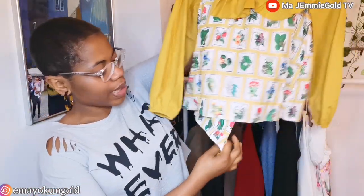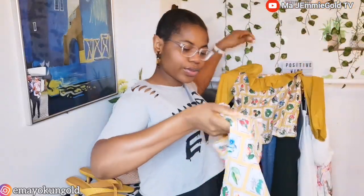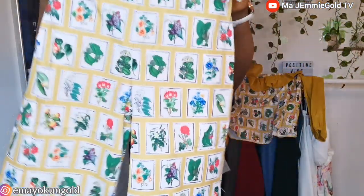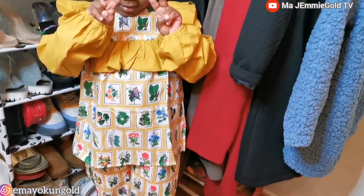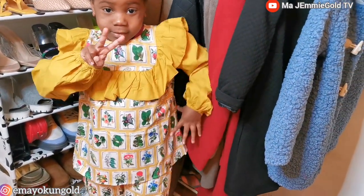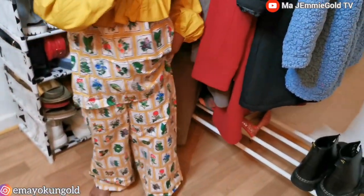And I'm going to show you guys the trouser. Yes, let's show the trouser. This is the trouser. This is what it looks like. The trouser fits her perfectly, but it is kind of long. You know, she's just 4 years, and I got 9-year-old clothing for her, so it is understandable. Turn around. It's okay. Yay.